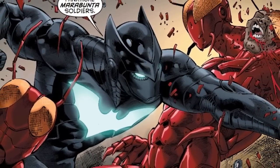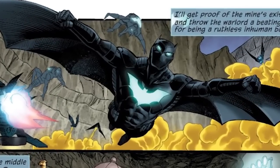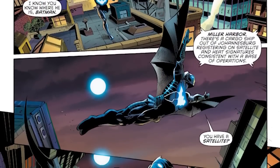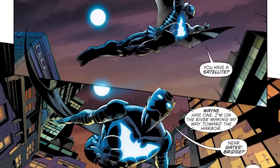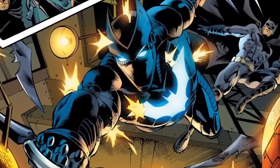This suit doesn't allow for flight, but it does have a glider for jumping between buildings or escaping a tough situation. There's also a really bright bat symbol right in the chest that can blind or otherwise distract any opponents in combat. It also just looks really cool when it's lit up. This suit can also be controlled by voice commands, kind of like the Iron Man suit, and get this, it can actually take blood samples and compare them with samples from the Gotham City Police Department crime database.